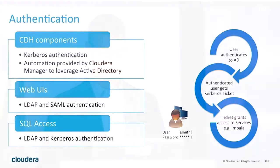If we look at authentication, we can see there's a few different components where users will require authentication to access. First is all of the CDH components, Hive and Spark and MapReduce and all of those. Here our primary technology is Kerberos, and as I said before, that is going to be managed by Cloudera Manager and pulling out of Active Directory. For the web UIs, we have a couple other technologies, LDAP and SAML authentication, and for SQL access, it's LDAP and Kerberos. Overall, confirming the user is who they say they are before they're able to access any of the individual components within the overall Hadoop environment. So a comprehensive solution there.